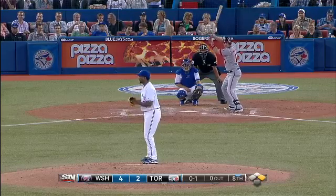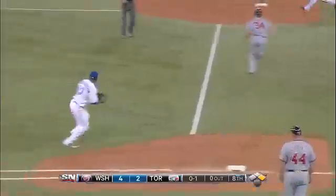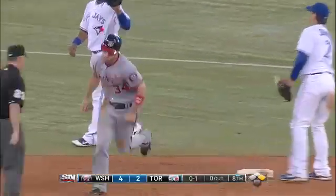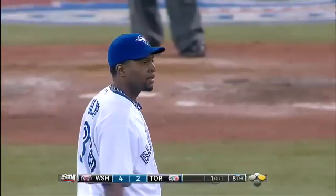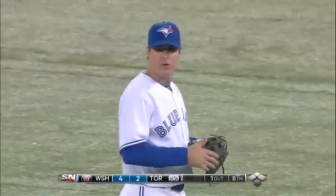Bryce Harper has stolen 4 bags, caught a couple of times this year, and there he goes, and he's picked off. Edwin's throw is right on the money as Kelly Johnson applies the tag. So a couple of times in the series now, Bryce Harper, despite being on base nonstop, gets thrown out on the bases.